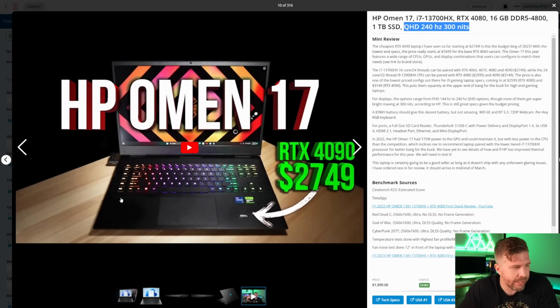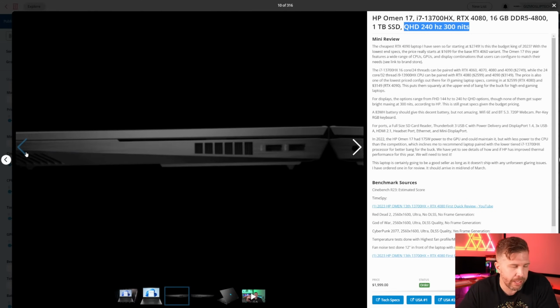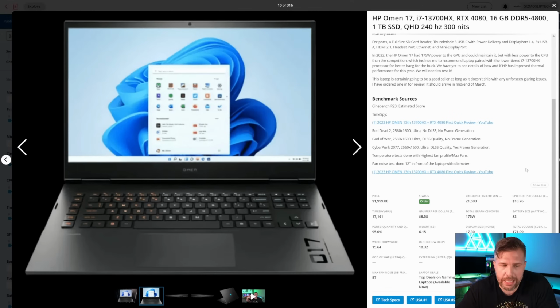Now, this is all plastic build rather than a metal build, which we're getting with the GP68. So that's an advantage to the MSI Vector. Overall, the Omen 17 should present a really awesome amount of performance and display quality without any glaring weaknesses.